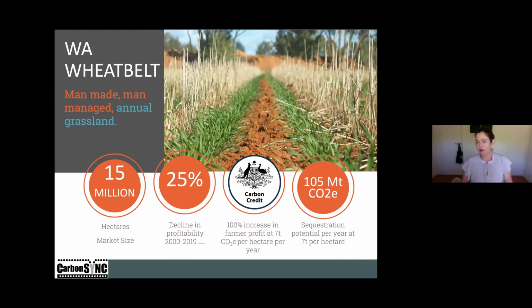So our target market where we intend to deploy this technology is in the wheat belt of Western Australia. And the wheat belt is an ecosystem that has been permanently altered. 97% of the vegetation of the wheat belt has been removed to make way for agriculture. And as a result of that clearing, the rainfall in the southwest of Western Australia has declined by 30%.